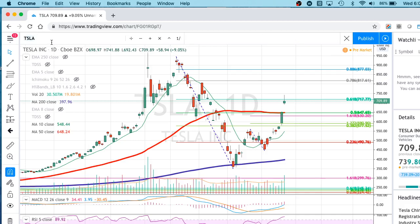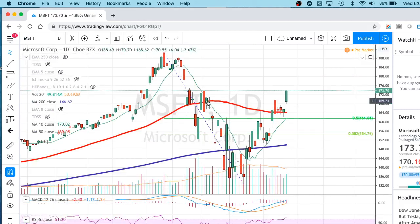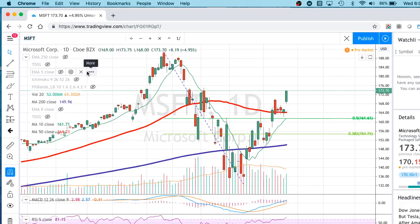What is one more? Microsoft, just a monster. We missed this move, but a simple retest of this 50 SMA, if it holds, that sets up another trade for a long. I think that's most of the big ones we're looking at. I'm trying to think if there's any more. Hold on, let me look. Sorry, everyone. I'm a little ill prepared this morning.